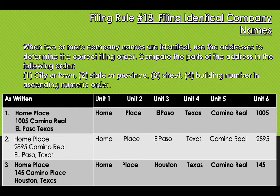Number 1, we have Home Place, 1005 Camino Real, El Paso, Texas. As file, the first filing unit would be home. The second filing unit would be place. The third filing unit would be El Paso, which is the city. The fourth filing unit would be the state, which is Texas.